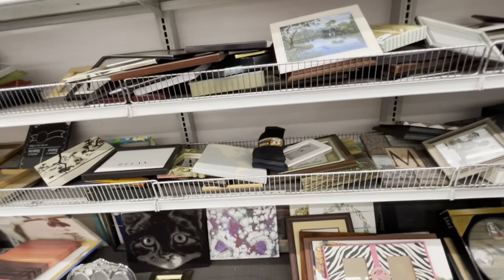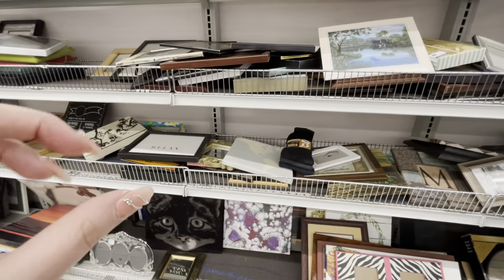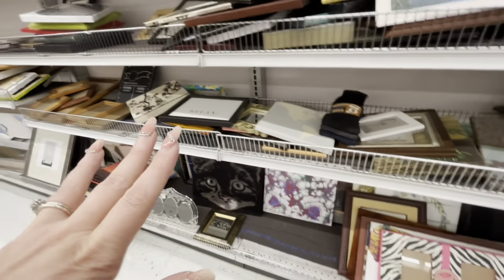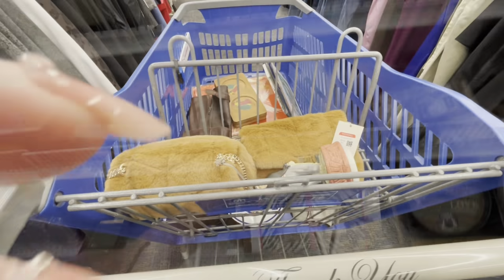$2.99. Okay, I'm gonna look a few things up, put back what I don't want, and then I'm gonna go through some clothes. So I might be back to show you toys or clothes, and I might just be back with an overview, but either way, I'll be back.